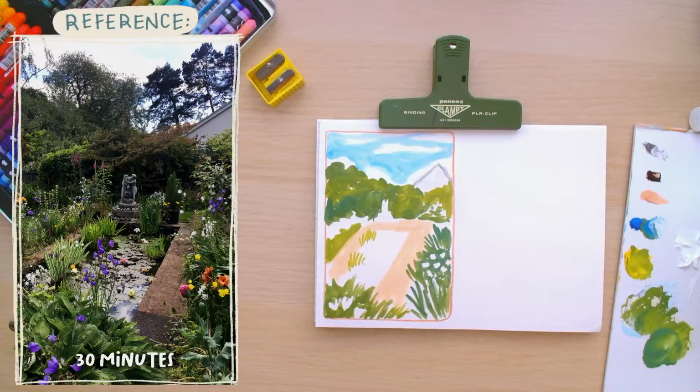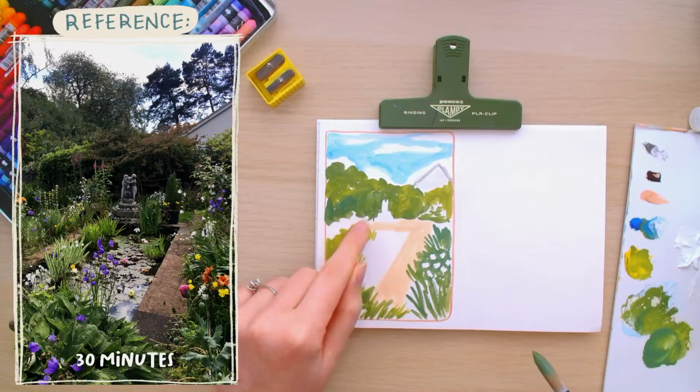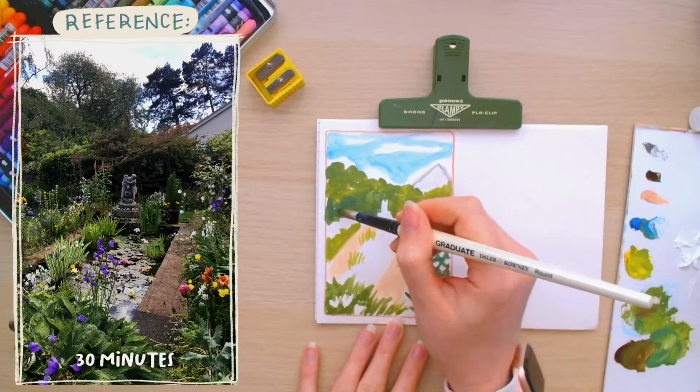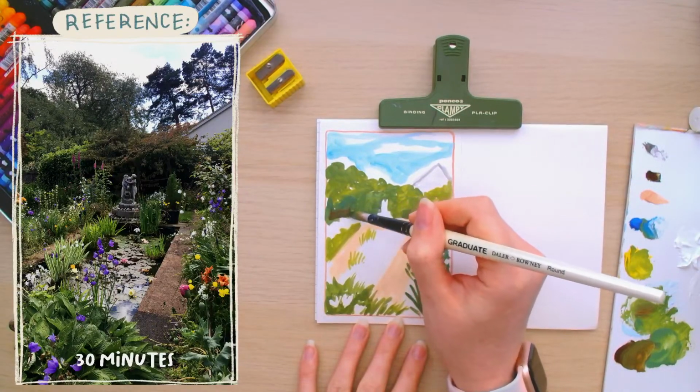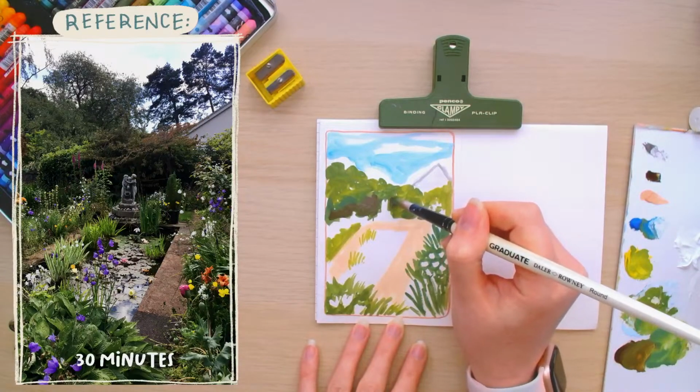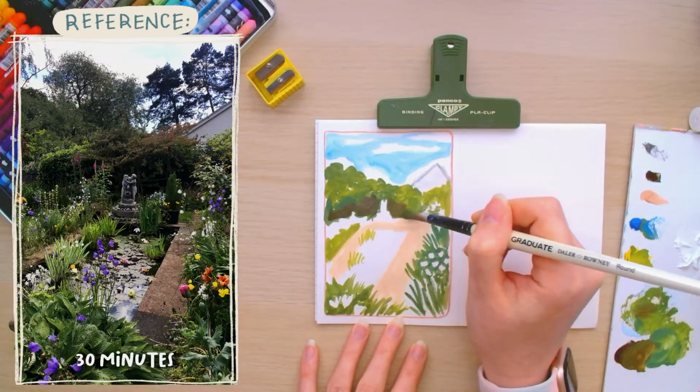We're almost there with the greens. I want to darken this bit here, so I'm going to mix some brown into my green, because it looks a lot more natural than if you were putting black into your painting. So to darken up the greens, I'm using brown. I also have to put in the trees at the top as well.